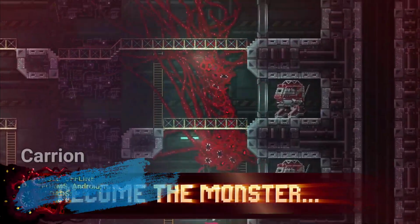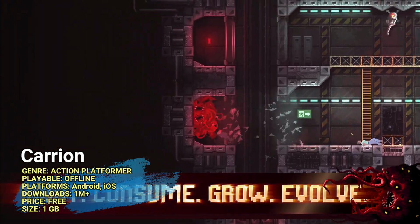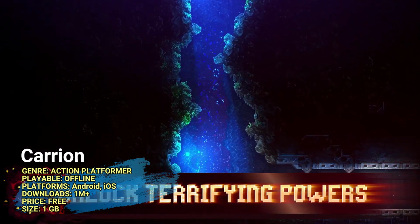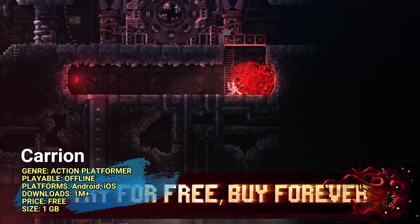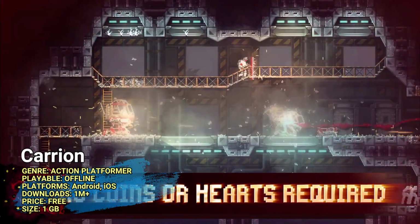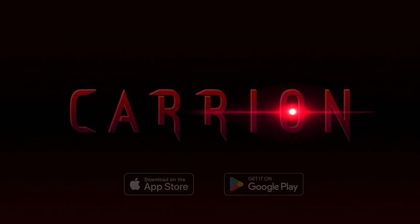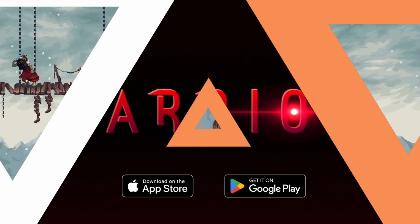At number 9, we've got Carry On, the award-winning reverse horror game, which has finally made its way to Android and iOS, bringing the unique thrill of playing as a monster as the protagonist. Carry On is known for its twists on the horror genre. It lets you step into the role of a creature that evolves and devours everything and everyone in its path. The mobile version stays true to the core experience, offering optimized controls and some really smooth performance. DLCs included, it is brilliant.